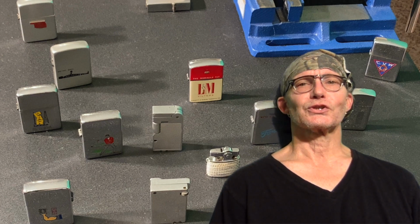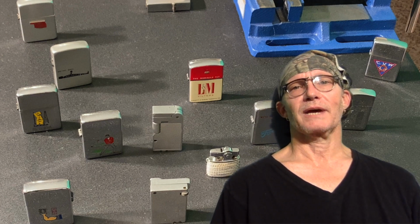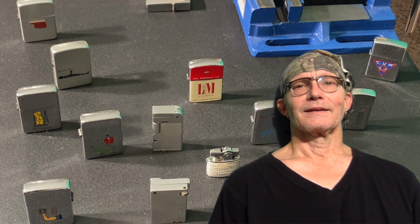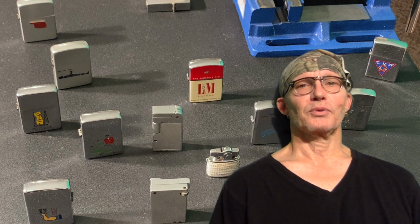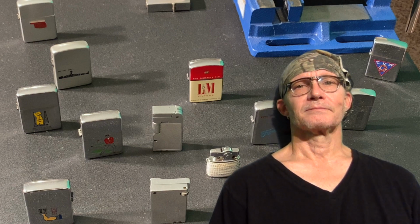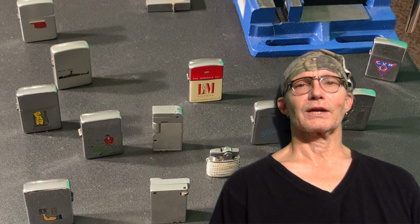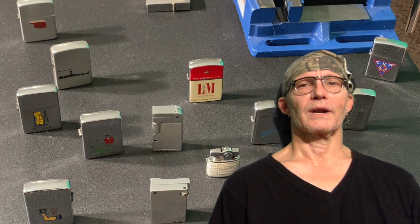So the vast majority of my collection is made up of exactly what Travis was asking me about. Lighters that I can get at a good price. I don't pay a lot for them. I'm probably going to have to fix them. But once I've got them in working order, the value at hand is significantly more than what I paid for it.